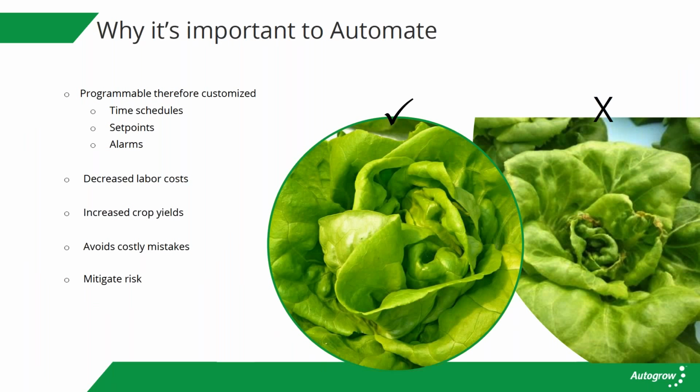So why is it important to automate? Most automation systems are programmable. That means that you can customize them to the type of growing operation that you've got. The first thing that I would talk about is having time schedules for growing. If you're growing lettuce, you'll be able to set an EC target of 0.8 on day number 4, increase it to 1 on day number 10. Similarly with the light levels and the pH levels, you can schedule out the set points in the system so you can customize it exactly to your growing environment and your needs.